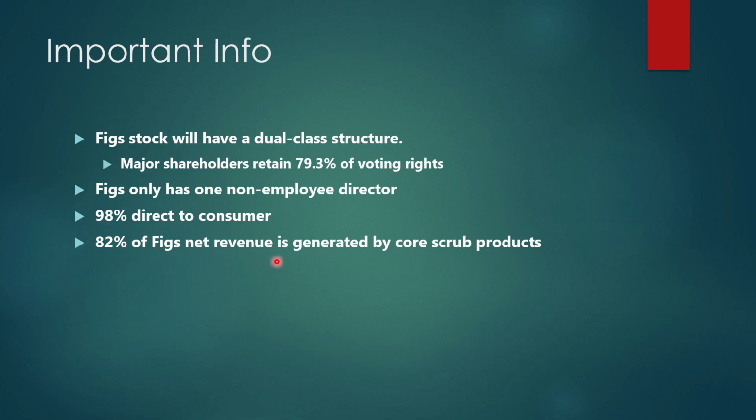82% of FIGS net revenue is generated by core scrub products. So that includes all the things we looked at earlier, a lot of the basic stuff. The other 18% or so is in other products like accessories, or they're trying to diversify more into consumer products, but I would be wary of that because their brand is the scrubs. Their brand isn't clothing, their brand is scrubs, in my opinion. So I would keep track of that.